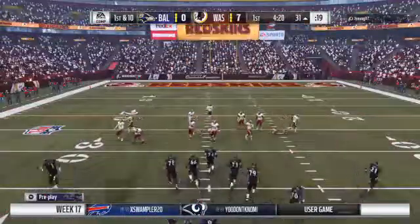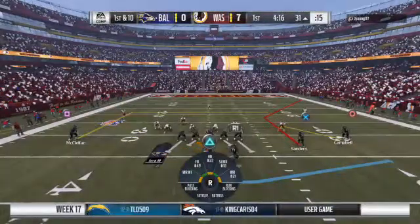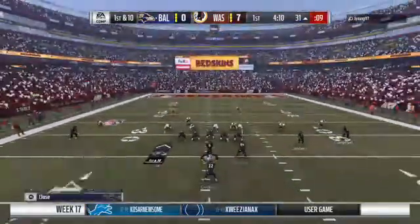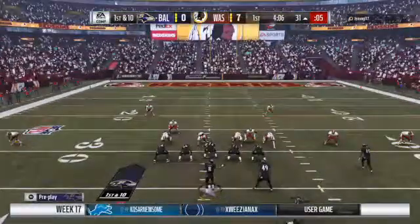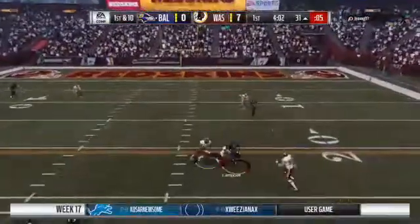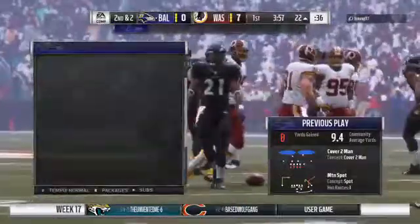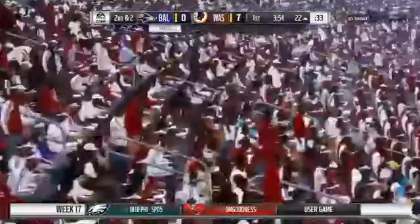Line of scrimmage, the 31 now on 1st and 10. Let's go. 319. 319. Gone. Throwing now, Jackson on 1st down. Quick hitter here, it's complete. And able to break one tackle, but then quickly brought down. But a nice little gain. A good pickup there. 8 yards on the 1st down completion.